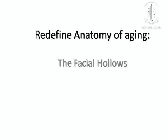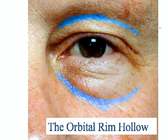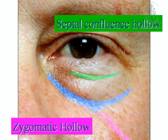And so when I think about evaluating the patient with the aging face, in the past, this is a patient who would have been told, well, you just need a blepharoplasty because you have a bump there. You can see the fat is pooching out of your eyelid. But when I look, I see a hollow. I see a superior and inferior orbital rim hollow, zygomatic, and what I call a septal confluence hollow.